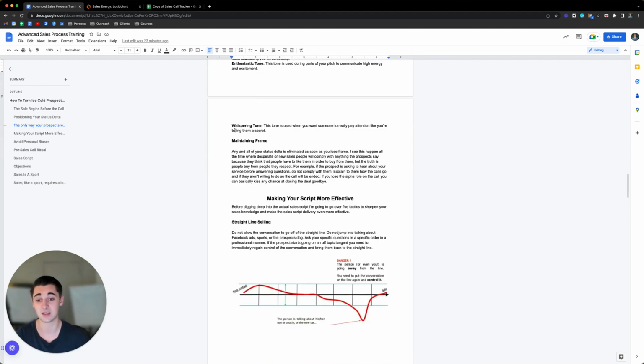And then this one is my favorite. I actually use this quite often, it's the whispering tone. This tone is used when you want someone to really pay attention, like you're telling them a secret. You guys will notice if you say something a little bit quieter than the tone you've been speaking in before, it makes them pay attention because there's a sudden tone shift, and it makes them think that you're telling them a secret, which makes whatever you're saying sound more important.